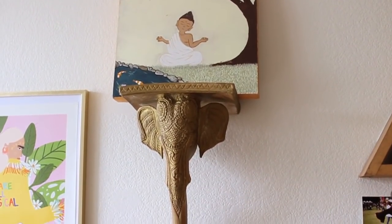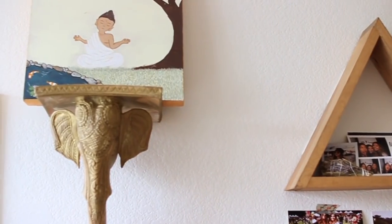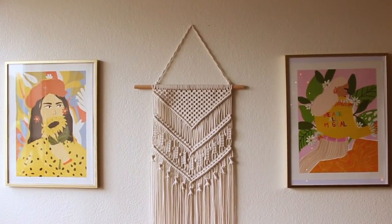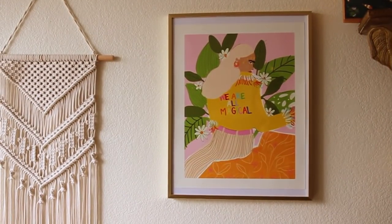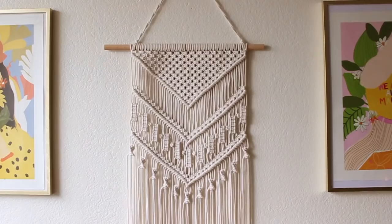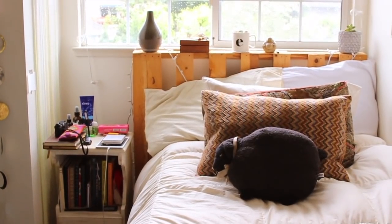Then I have this cool little elephant shelf, I think it's what it is. And then the painting above, one of my friends, Haley, actually painted for me. Then I have this framed artwork from Society 6, and I actually have 2 by the same artist. I'll have her links below. She's amazing, love her. And then I have this macrame that I got on Amazon.